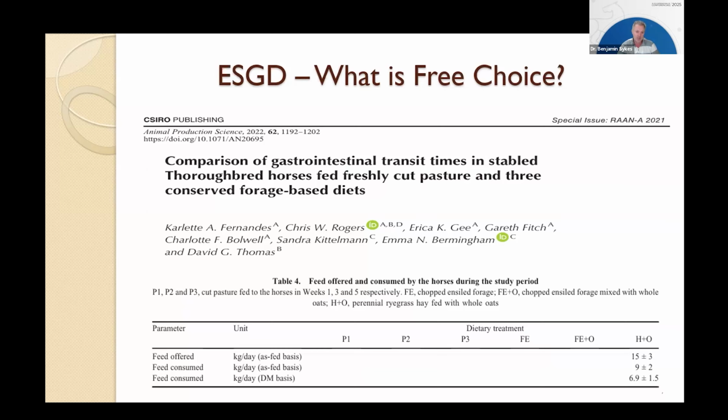So we see situations, and racehorses would be a good example of this. If we offer a racehorse free choice hay, voluntary intake is only around 1% as fed, and that's way below what we need. We also need to consider that when we're feeding hay, we say a minimum of 1.5% body weight per day. But that minimum of 1.5% body weight is based on dry matter. So here's a study from New Zealand looking at horses being fed free choice hay. These horses are about 500 kilos, and the bottom line is they're eating about 7 kilos, which is just below 1.5% body weight per day as dry matter. But when we look at it as consumed, it's closer to 2%.